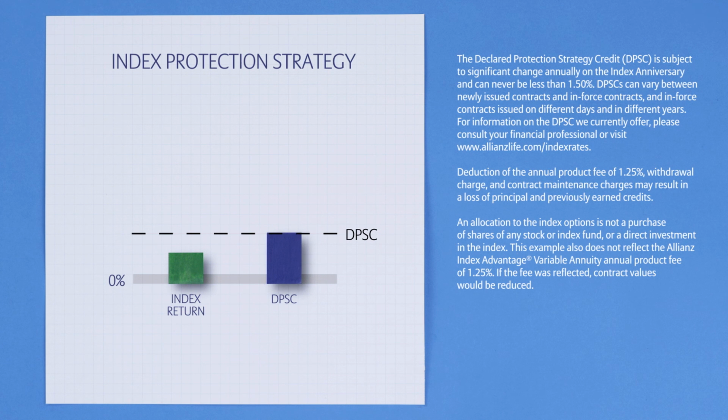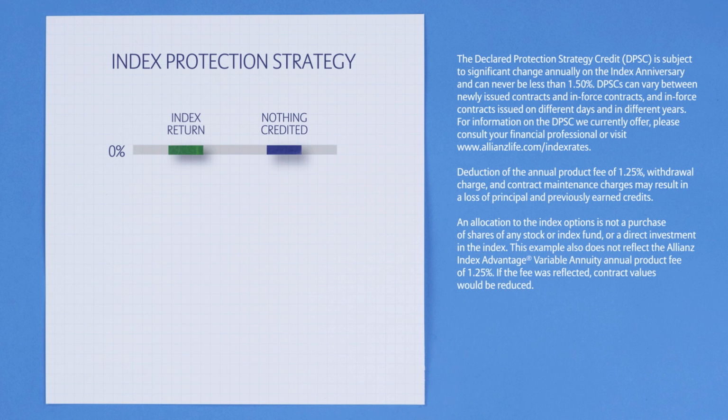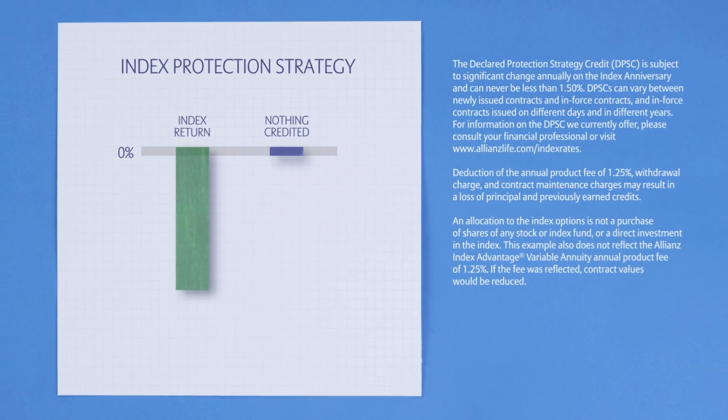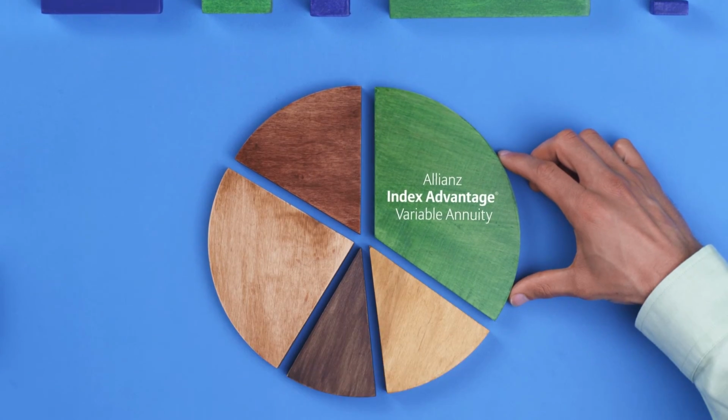And you'll always get the same amount, whether the actual index return is higher than the DPSC or even lower, but not negative. You're also protected from any loss due to negative index performance. And that's true no matter how far the index drops. Of course, nothing is credited to the contract in these situations either. And as we mentioned earlier, the 1.25% annual product fee and applicable contract charges may result in a loss of principal or previously earned credits.